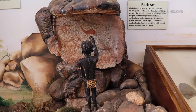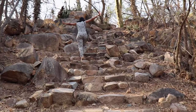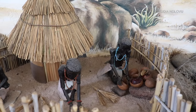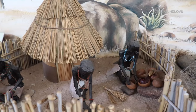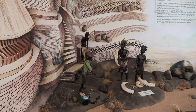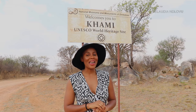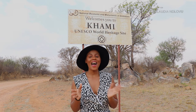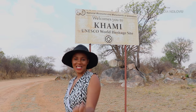Khami Ruins is an impressive archaeological site. It was developed between 1450 and 1650. It was the capital of the Butuwa state. Originally, the land was occupied by the Kalanga people, who left, migrating when the Tora dynasty settled in Khami. Hence the reason why you heard me say Mabuyani, which is hi or hello in Kalanga. So come along with me guys, let's go.